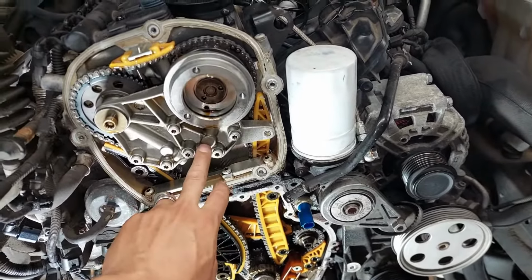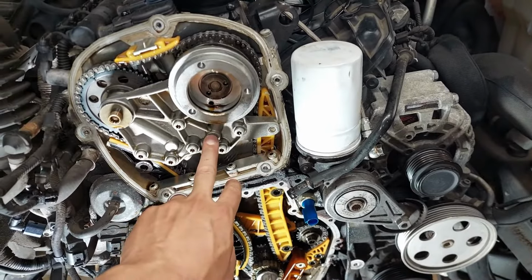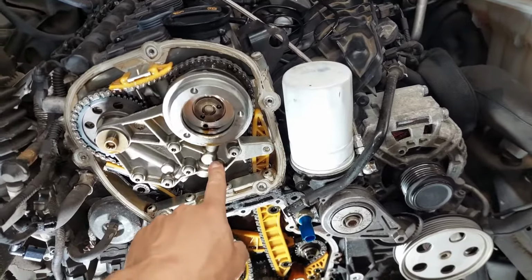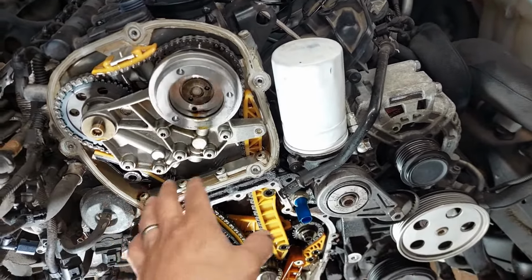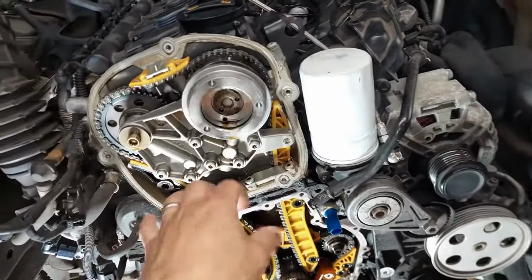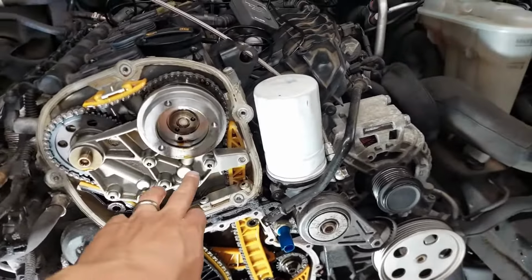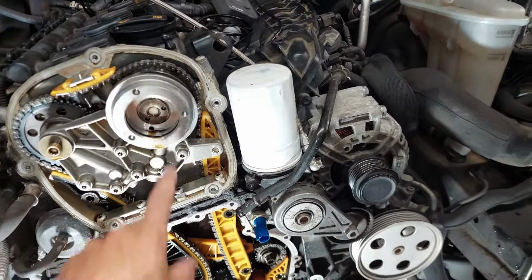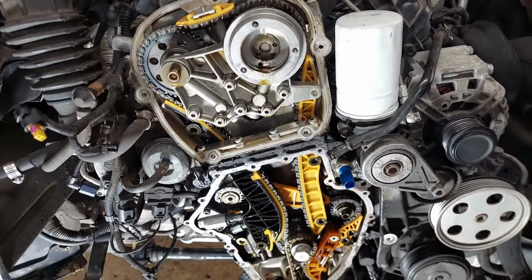I also want to point out there's a screen that's behind here as well. A lot of times they blow out. I usually will even just remove it completely. I don't see it as necessary. I've heard reports from other people as well. It's not really all that important, but a lot of times it will blow out and or clog. So this is another area we want to check out.